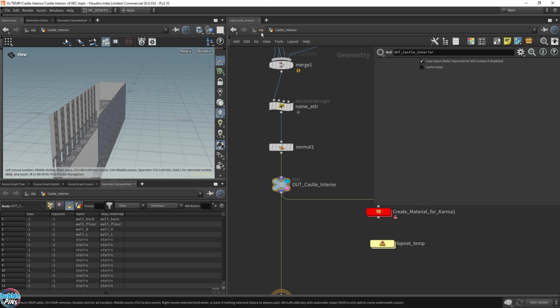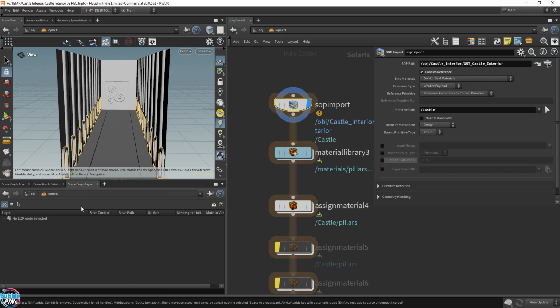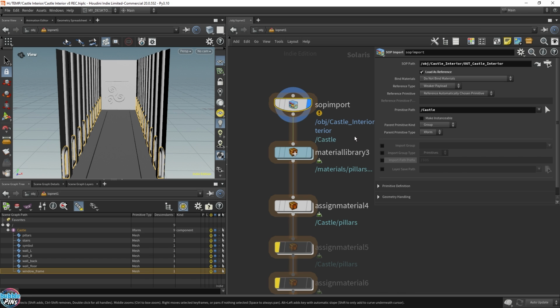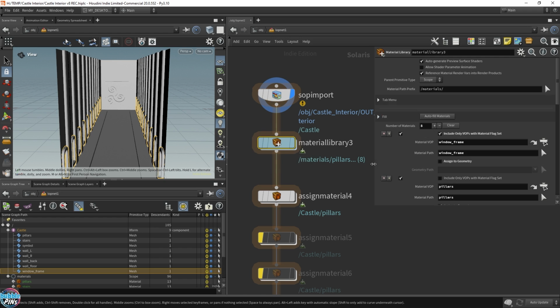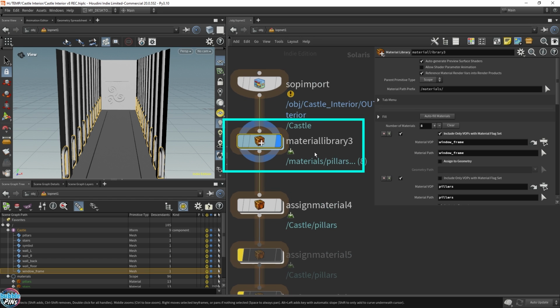That's what Solaris recognizes. So if we go into the LOPNet, this SOP import, the scene graph, and these are the identical names of what I have as the name attribute. Taking advantage of the fact that Solaris recognizes the name attribute from SOPs, we can organize our geometry into parts, which makes it easier to assign materials and manipulate the mesh in Solaris. So once you have this organization and you have your materials created, and then you're here assigning it, you can select your material library in Solaris, and then come over to your scene graph.